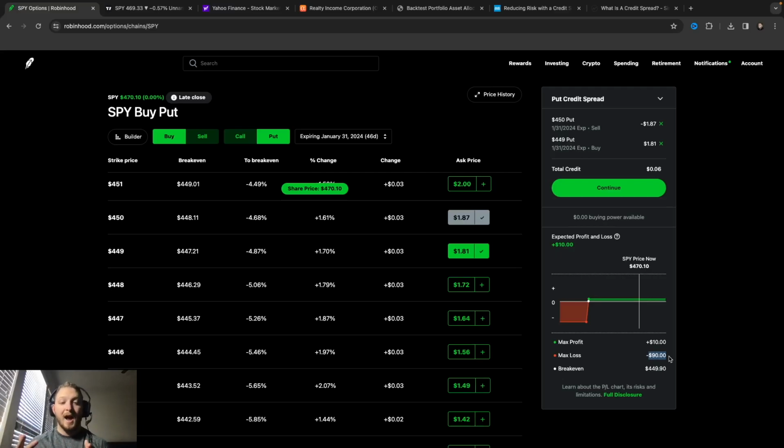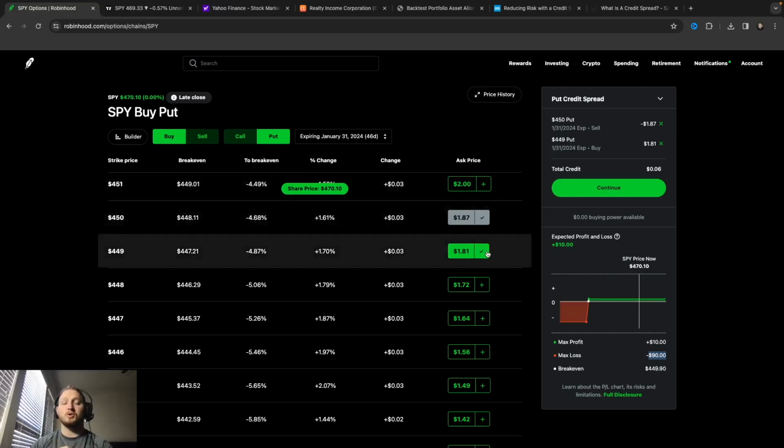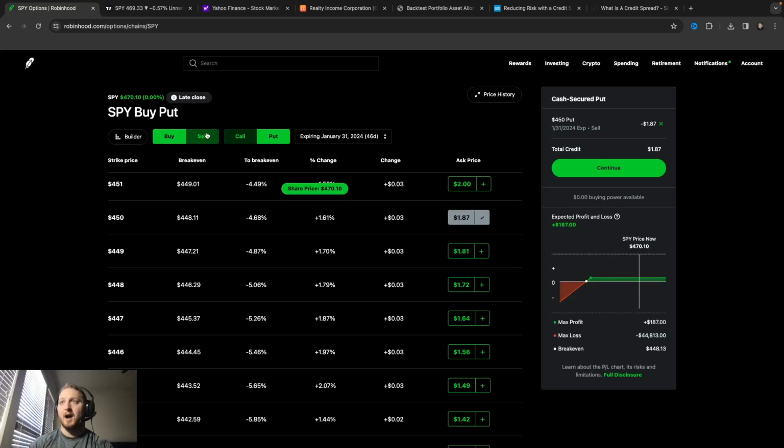And now you understand how people like myself and other traders in this industry continue to beat the market year after year after year. Now, with that being said, you can do this with other stocks as well. All of them that have options have this opportunity available. Now, again, this is not the trade that I would be doing.